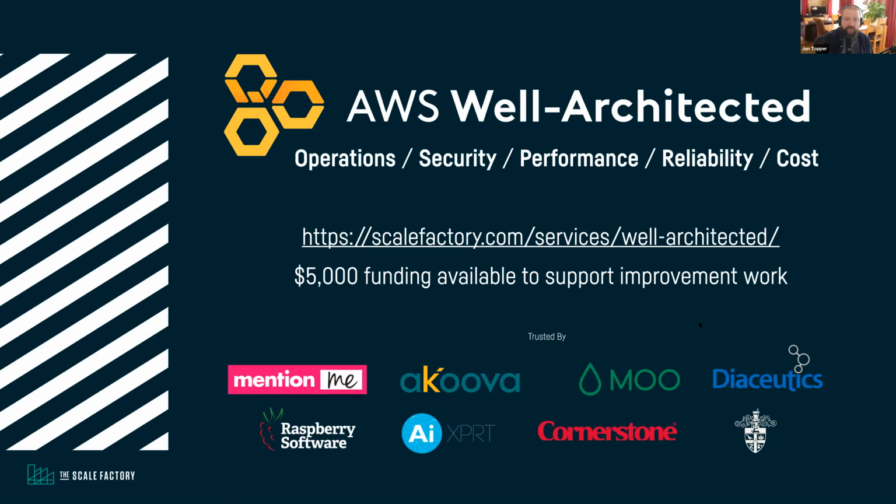So do book a well-architected review if you haven't had one. It's a really great opportunity to learn some more stuff about how you could be operating your platform. And as I said, there's funding available to support improvements from the back of that as well.